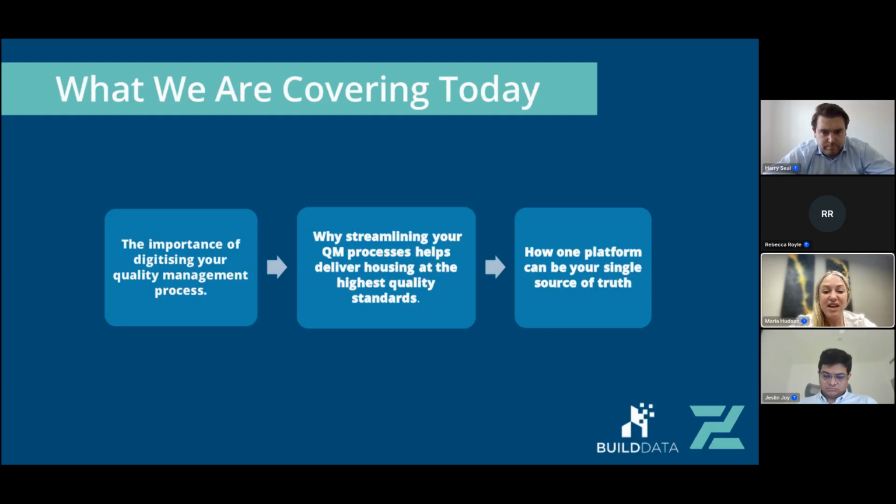So what will we be covering today in this session? Well, primarily, obviously, quality management, but we have been looking at the importance of digitising your quality management process, what benefits that can bring to your business, and why streamlining your quality management process will help you deliver the highest quality standards. And I think that's particularly important as pressure is being put down from the government in terms of the million houses target that Rishi talked about a few weeks ago. I think obviously supply can't really overtake the quality piece. And then we'll look at how one platform can be your single source of truth.